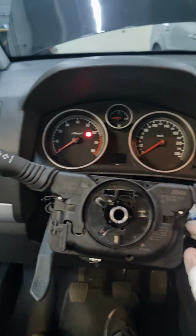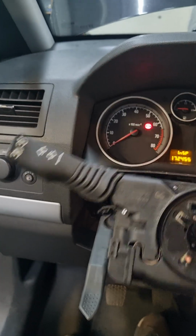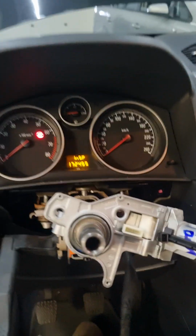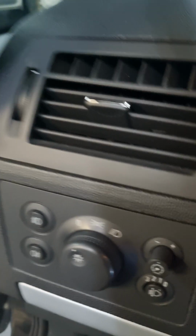The problem is in this steering. Look, now it's working because I've changed it. We did the old one. This is the old one. We put it back.